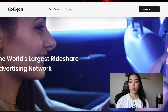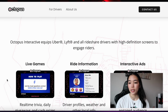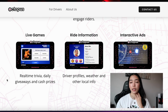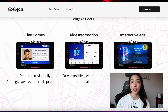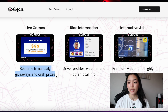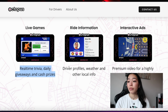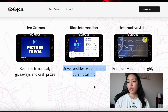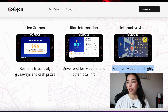So Play Octopus is the world's largest rideshare advertising network. Okay, this is super cool. This is what the tablet looks like. It has a lot of cool things for your passengers to look at. You hook it up in the back seat of your car, on the back of the headrest of the driver's seat or the passenger seat, so that people in the back can be using it. You can see they have live games on here, real-time trivia, and daily giveaways and cash prizes, so your passengers can actually win money for playing these games. Super cool. They have rider information, so your passenger can get to know you a little bit more. You can make a little driver profile. It can show you the weather, other random local info. And then they also have these cool interactive ads.